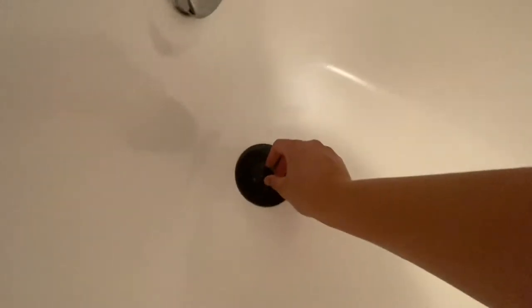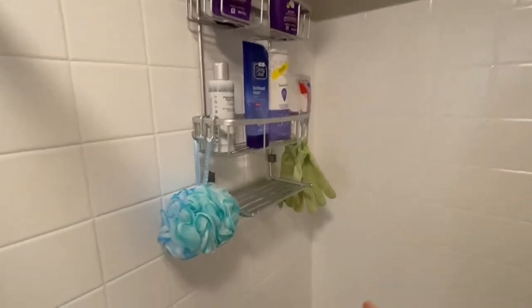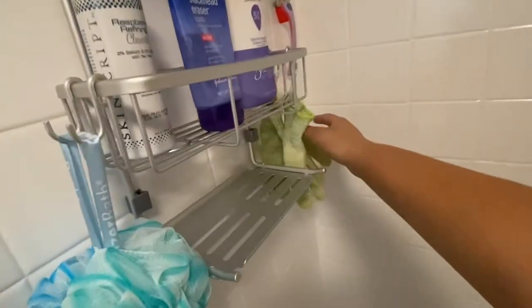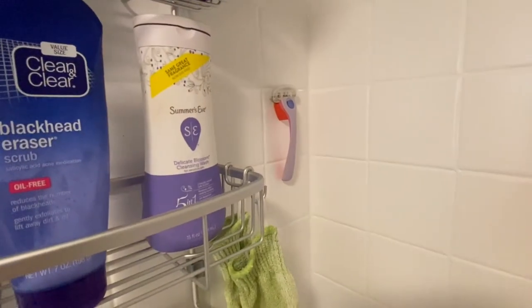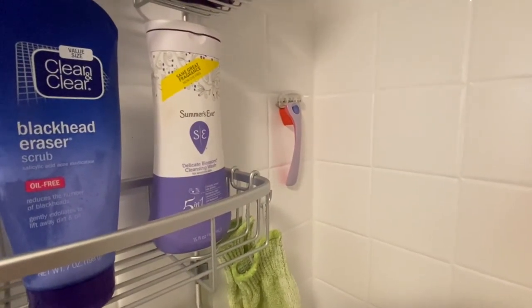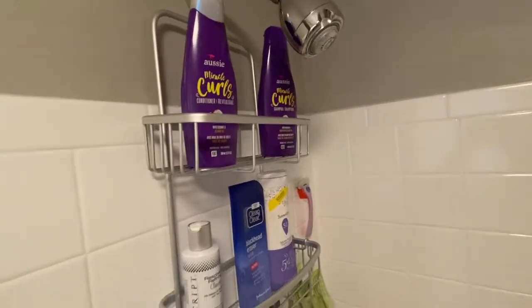My body wash. This is my drain thing. And this is like a hair catcher. And then I just put this on if I want to fill up the tub or something. And then I have my little over-the-head shower thing. Loofah. Glove scrubbers thingies. I put the new sticky stuff on the shaver. I have my face soap, femme wash, and my conditioner and shampoo.